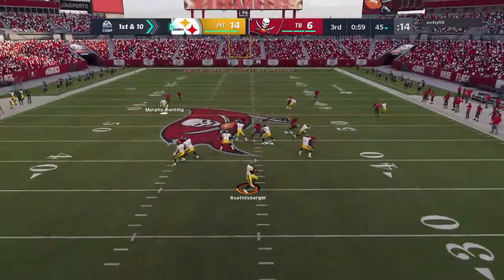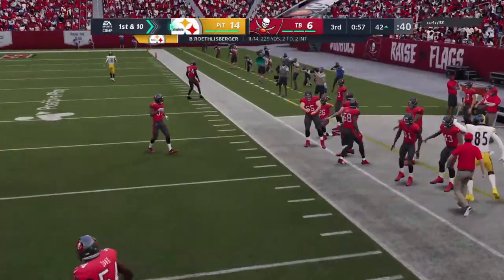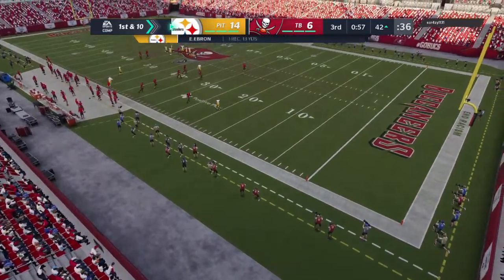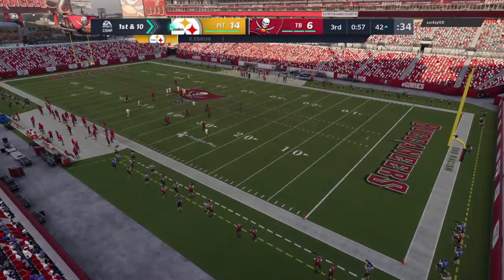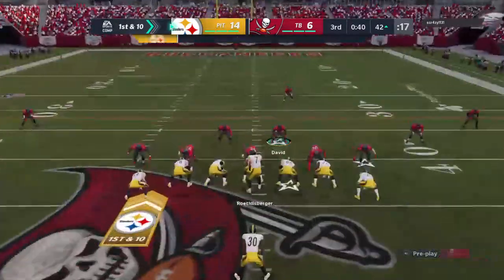Play fake to counter. Now Roethlisberger. The completion is good. This is Eric Ebron, and he'll be out of bounds just shy of the 40. It's a Pittsburgh first down, a gain of 13. Back-to-back good plays have him on the move on first down.